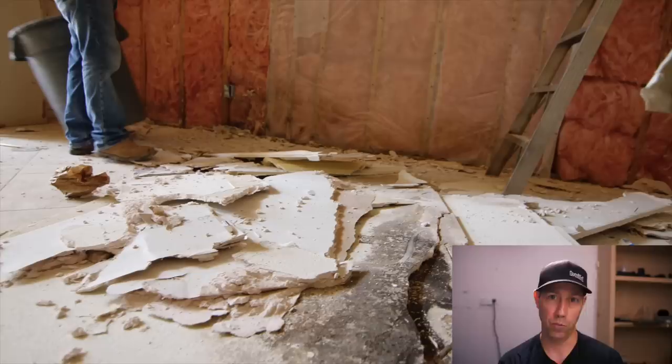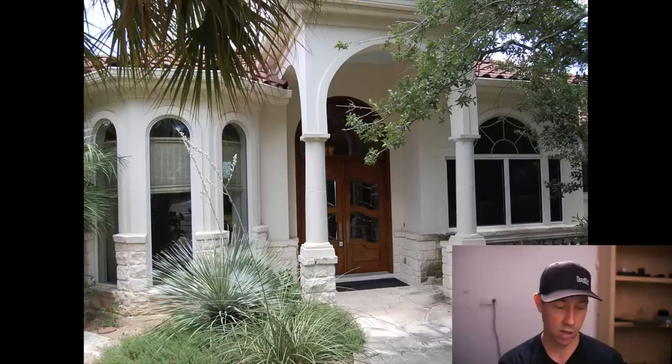But I am saying that we have much more sensitive materials that we're building with today when we build with sheetrock and we build with OSB and newer growth lumber. Let's look at another one. This is another one I remodeled.